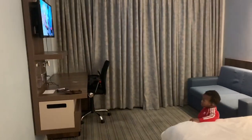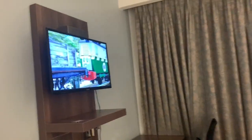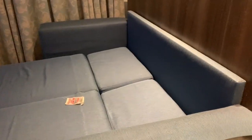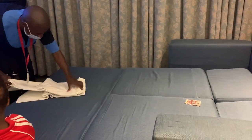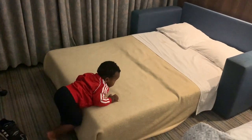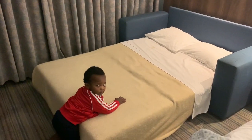Look at him, so focused. This is holidaying with a 1 year old toddler. It's the focus for me. Oh, this is why. Oh, okay, I understand. Why they needed you. Now it means you can use them. That's, yeah, big enough for adults to rest. Good boy. Good boy. You gonna sleep?